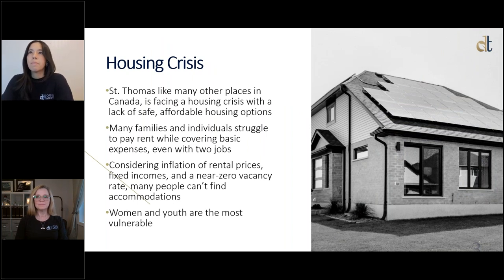St. Thomas, like many other places in Canada, is facing a serious housing crisis with a lack of safe, affordable housing options. Many families and individuals struggle even just to pay rent while working two jobs. Considering inflation of rental prices, fixed incomes of families and a near zero vacancy rate, many people can't find accommodations. And to note, the most vulnerable people here are women and youth.